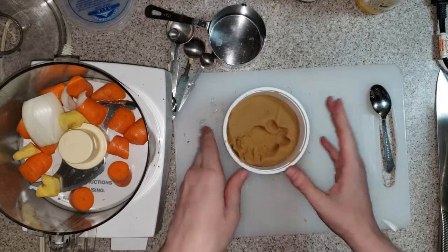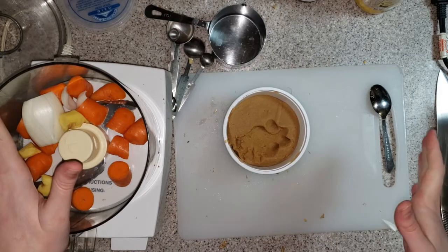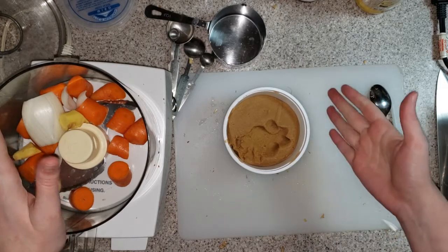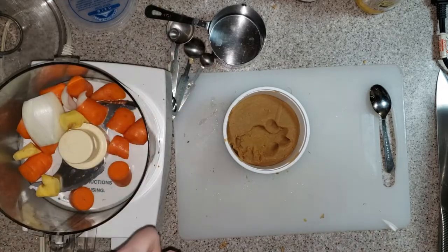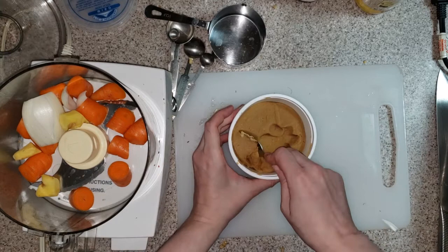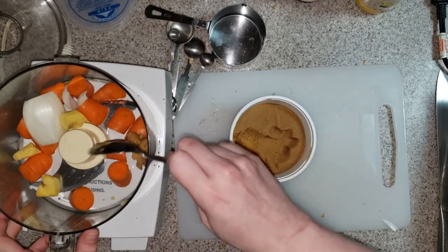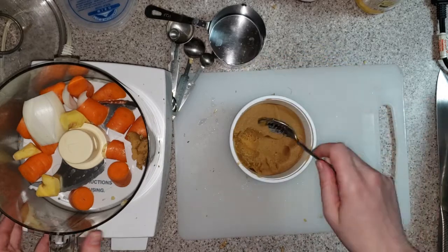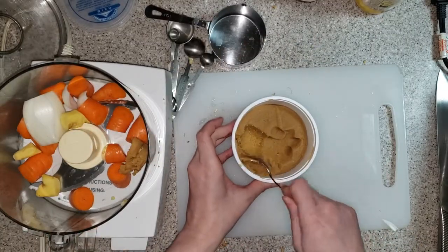And if you're lucky enough, which in Las Vegas, normally I would say we're super lucky, we have a couple of really nice Asian markets. But it's a pandemic, so it's harder to get to them. You can order a lot of this stuff online too. So we need about 1 tablespoon, which is about that much. And I always end up putting a little bit more in there because I love miso.